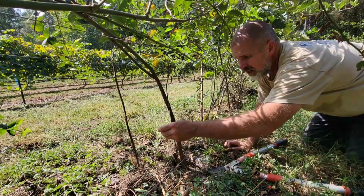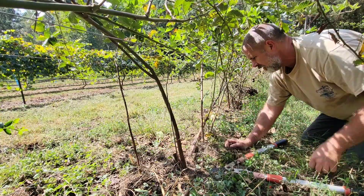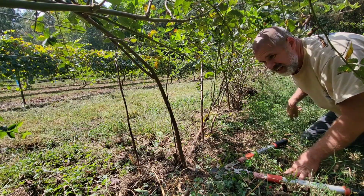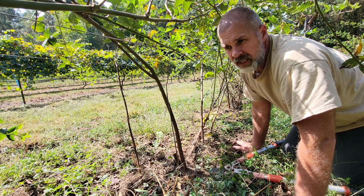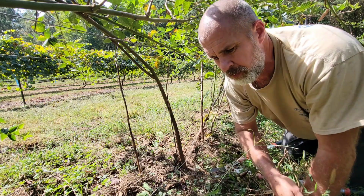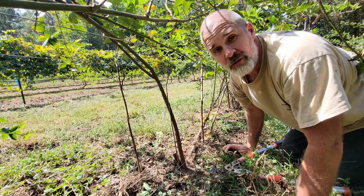Just coming in, cutting out all the old stuff. Super simple. And pulling weeds, that's it. And this will be really nice for next spring. When you get ready to come in and mulch, a lot of your weeds will already be pulled out. And it just gives room for your plants to grow. And it looks pretty too.